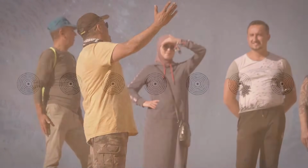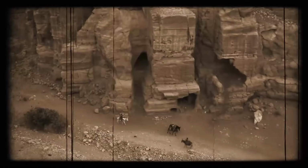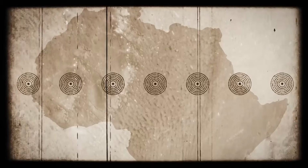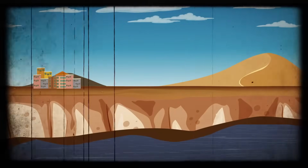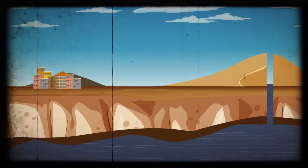Ready for some fact-checking? Some anthropologists agree that these circles could be ancient fogueras. Foguera is the name of a 2,500-year-old style of irrigation system, usually found in northern Africa. It is also known as a qanat in other places in northern Africa. Locals would dig a deep well at an elevated point, deep enough to tap into underground water.